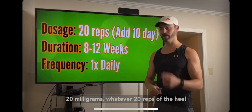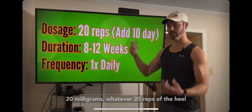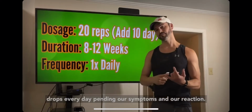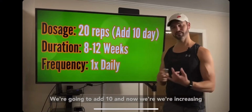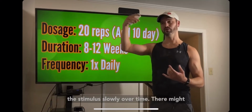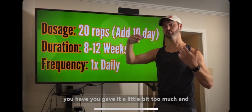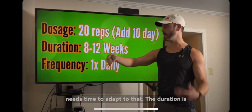I think 20 milligrams, whatever, 20 reps of the heel drops. Every day, pending our symptoms and our reaction, we're going to add 10. And that way we're increasing the stimulus slowly over time. There might be a day where you don't increase it because you gave it a little bit too much. It needs time to adapt to that.